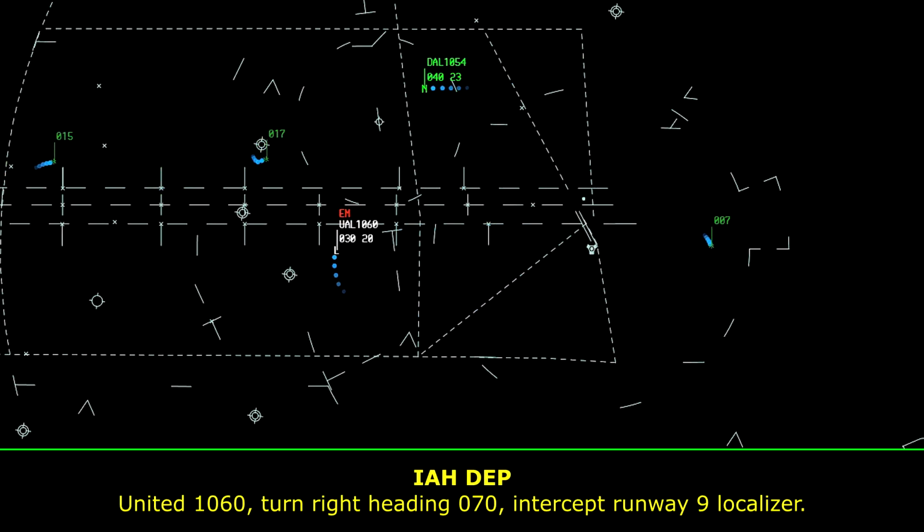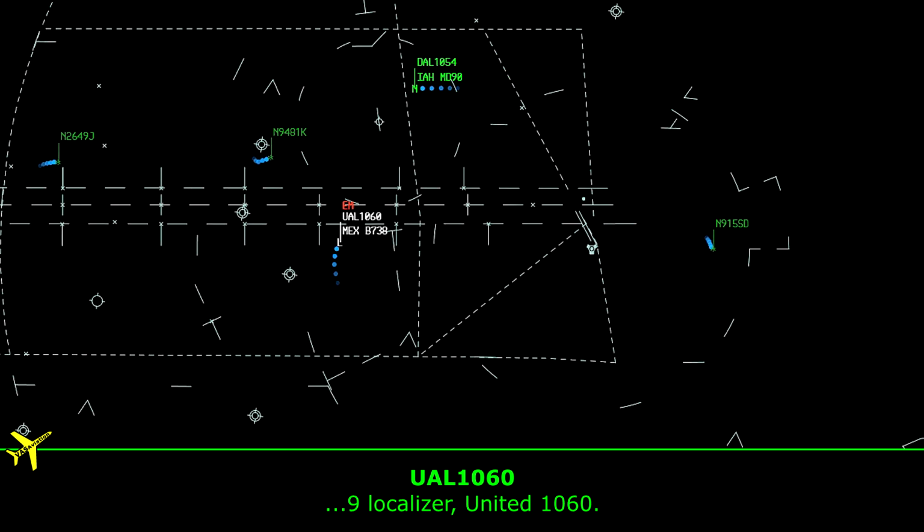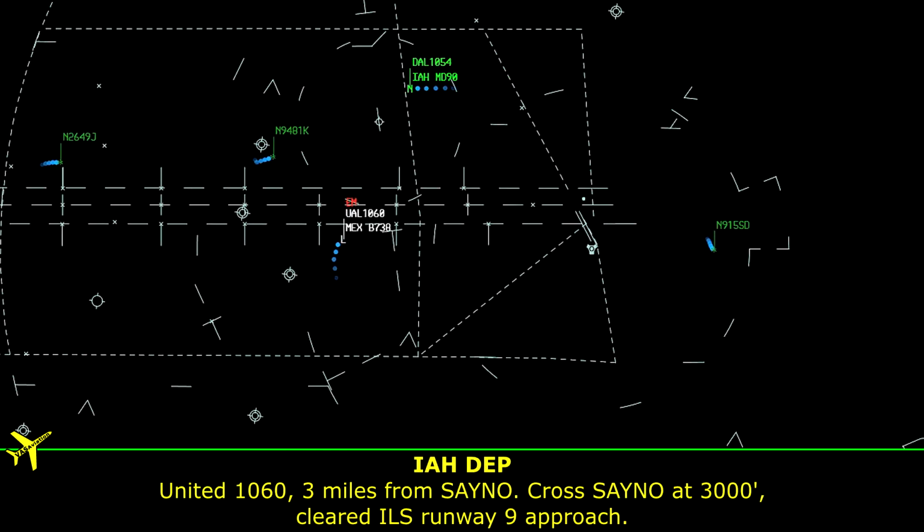United 1060, turn right heading 070, intercept runway 9 right localizer. 070, intercept 9 right localizer, United 1060. United 1060, 3 miles from Sayno. Sayno, 3,000, cleared for the ILS runway 9 right.